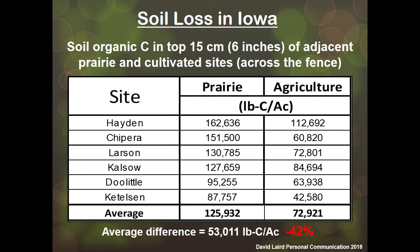If we think about soil loss, since Iowa was settled by Europeans and since cultivation began, we can see that there's been a drastic reduction in soil organic carbon. This data is unpublished, but it came from Dr. Laird's lab, and they did a study where they looked at several sites around the state of Iowa, and they compared prairie sites, so sites that had never been cultivated, to sites on the other side of the fence row that had been cultivated.